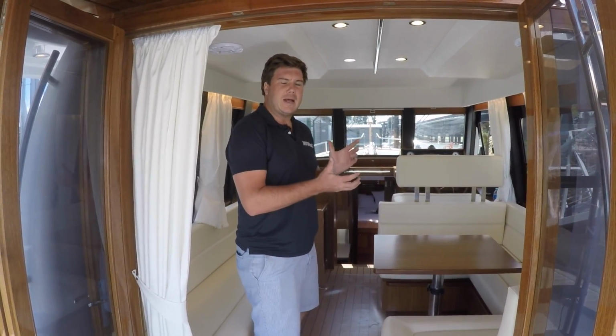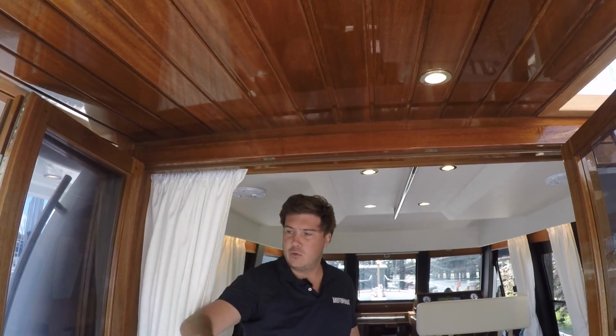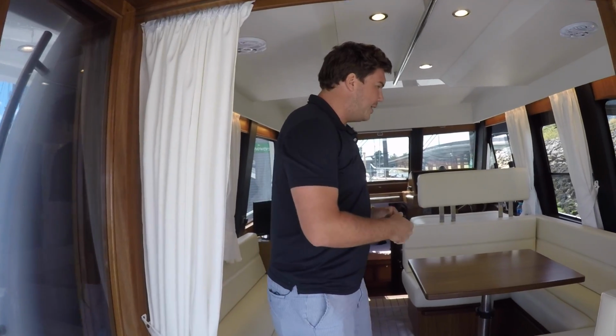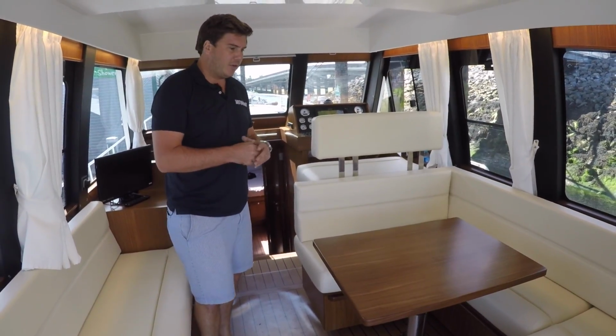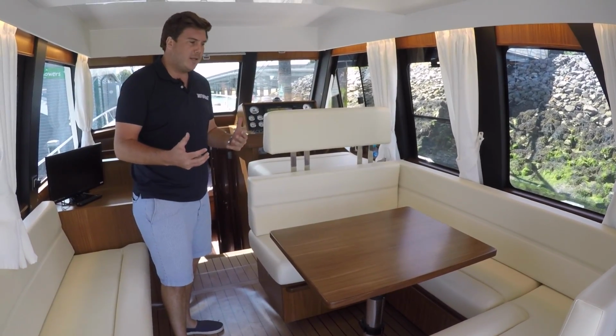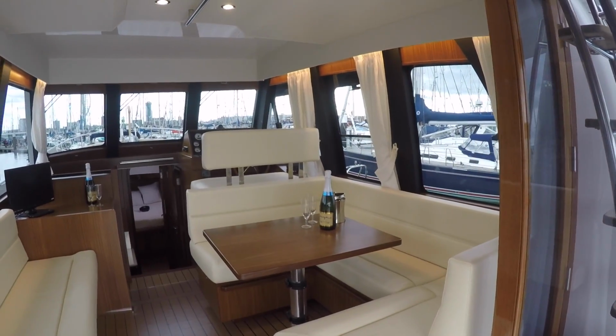Now moving into the Wheelhouse, you can't help but notice the lovely varnished timber up here in the overhang and also on these doors that fold to really open out the saloon to the cockpit. And it's a very warm home from home and traditional interior in general. Cream leather, light wood. It's not particularly contemporary, but it's very comfortable and very inoffensive. And there's plenty of light coming in here as well.